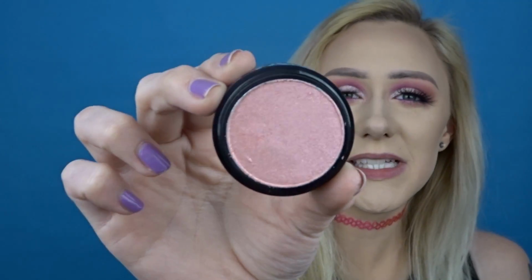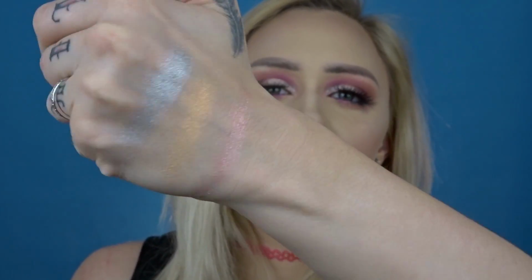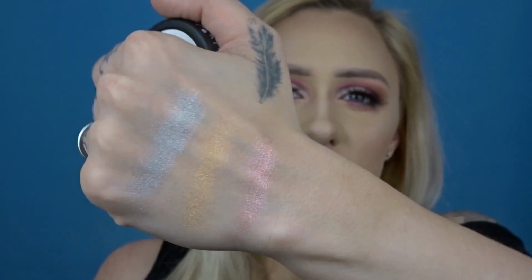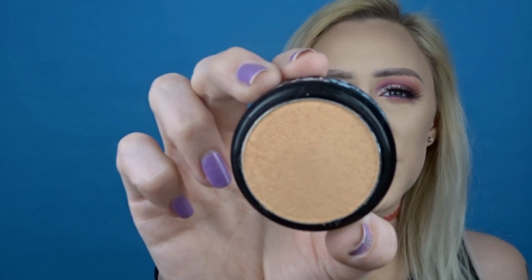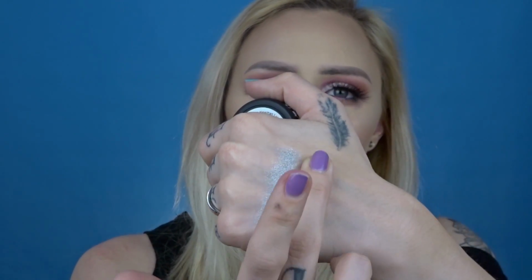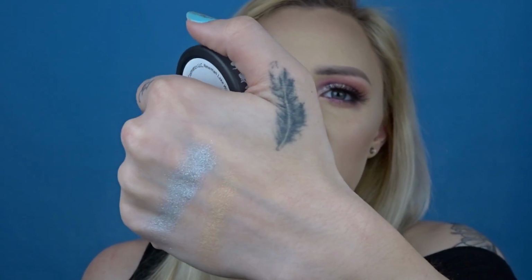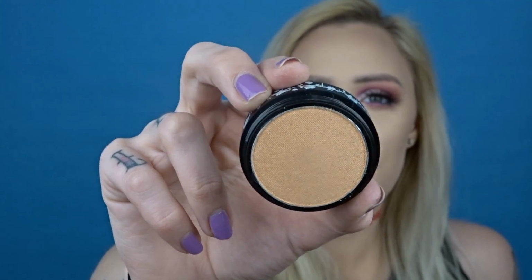So the first one is Bend and Snap, which, girl, Elle Woods, that's my girl. That's my jam. This one is definitely a pink shade, a pink tone, which I really like. Got a little bit of a darker tone to it, so I feel like this could work for a lot of skin tones, ranging into the mediums. This one is Cross the Streams, which is just your basic orange highlighter. I mean basic in the best way possible. I don't think I've really seen something like this before, which I really like.